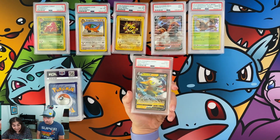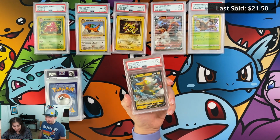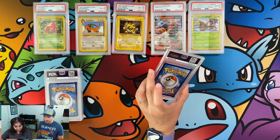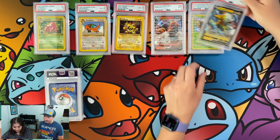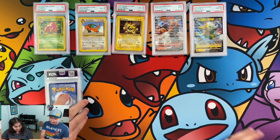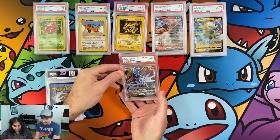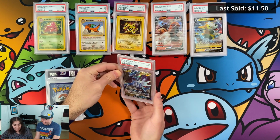Ooh, Bolton. A 10 on this Bolton V. Nice. Very nice. From Rebel Clash. It's a cute one. A 10. Another 10. Wow, that's 5 tens. Here we go. A 9 for Dialga GX from Ultra Prism. Wow, that's a nice one.